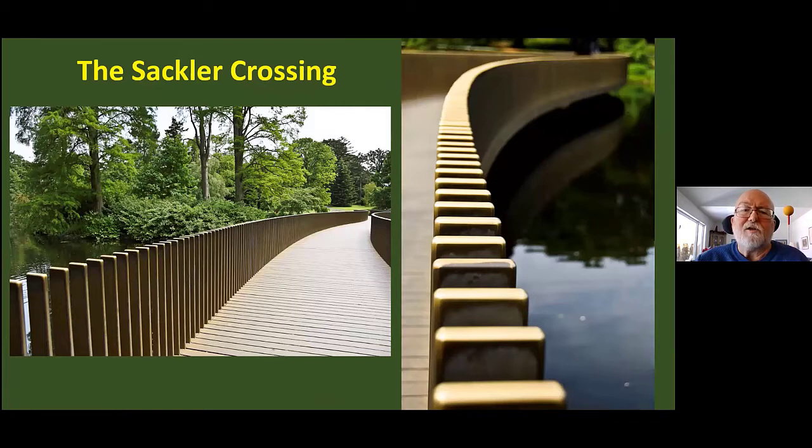They have a beautiful curved bridge over the ornamental lake in the northwest corner of the park, the garden, known as the Sackler Crossing, donated by the Sackler family of America. This illustrates one of the fundraising dilemmas that all of these gardens and lots of other charities get into, because the Sackler family is the family that owns Purdue Pharma, who produced OxyContin and contributed enormously to the epidemic of opioid drug use across America.